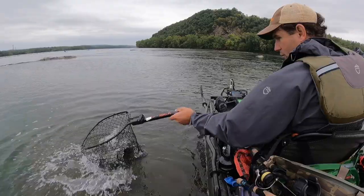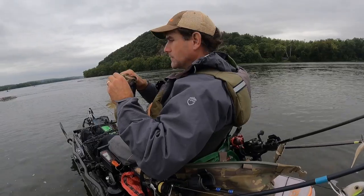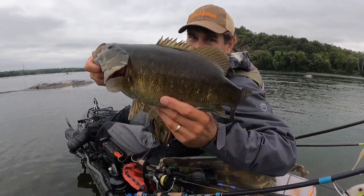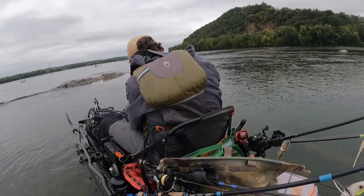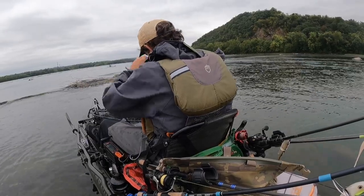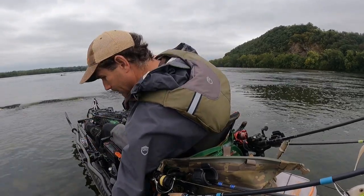Round fish. Round. That's a fat one. I could make this one go 18. I'd have to really work with it, but it was a really heavy one. For 18 inches, 3 pound, 4 ounce. Beautiful fish. Let's see it.